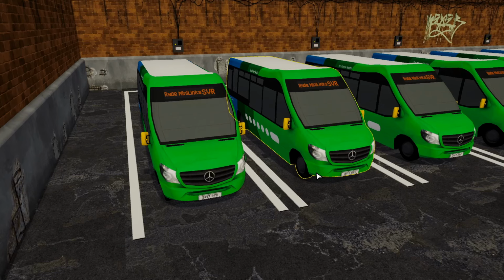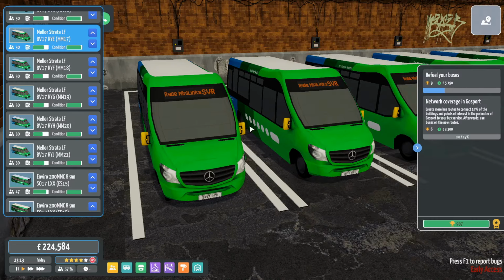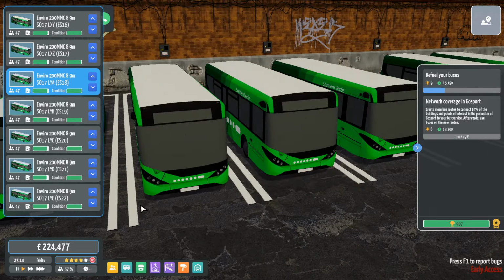And today we're going to be looking at expanding the MiniLinks system in Ryde even further, as well as the Ryde local buses that aren't MiniLinks. We're going to do one of each today. So, where is the button? There it is. We have a small fleet of Stratas and a small fleet of 8.9 meter Enviros.